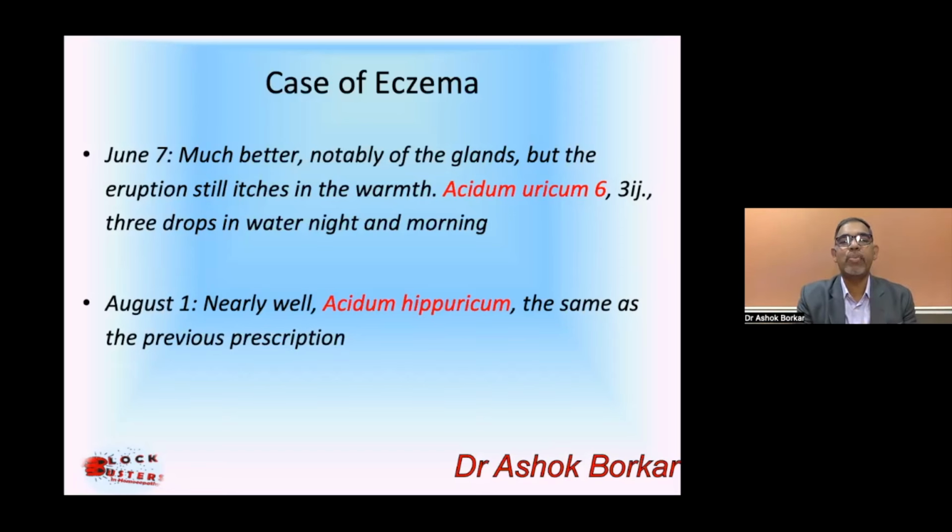Next prescription, hippuric acid, the same as the previous prescription. Now, this was Burnett's style. If a patient would improve with a certain remedy, a certain pathology-specific remedy, and has not got cured completely, he would sometimes give another remedy having the similar symptoms instead of repeating the same remedy. And he says that cures faster. So he gives hippuric acid. That finished the cure. Eczema was cured.